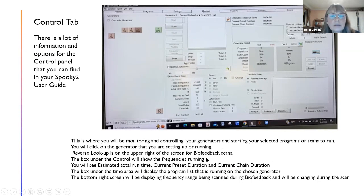The box under the control. Oh, it is here, reverse lookup. Okay, let me talk about that for a moment. When you do a biofeedback scan, here I've got the scan, it's going to run its thing, and then it's going to pop up the 10 or 20, however you have it set. Normally it's 10 frequencies right here. Now these are the most screaming loudly frequencies that are not of good impact for your body. And when you do the scan, you are also doing a treatment. The scan is giving you a treatment. And then you save them, and then you can play it back on contact or remote.